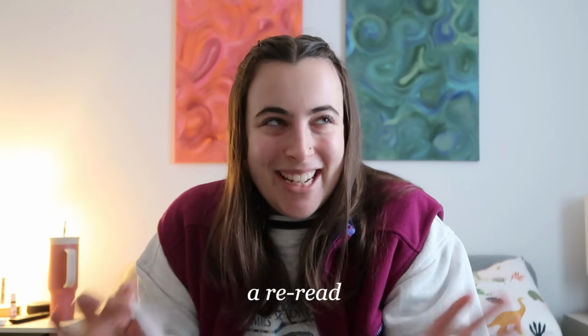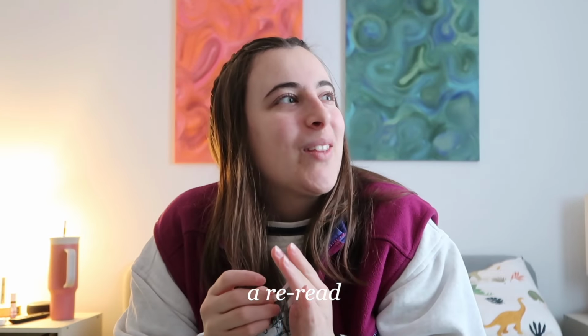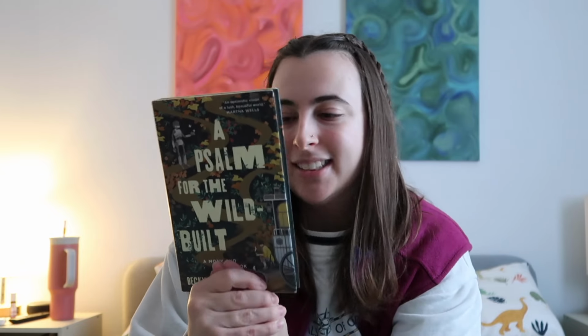So, okay, first book that is a thriller. Next one is a reread. What's a book I've been wanting to reread? I was just thinking about one the other day. Okay, so the book I choose that's my reread is A Psalm for the Wild-Built. I read this book 2.5 years ago almost. Fun fact, Elijah gave me this book on our first date, and I read it really fast, and I really, really loved it.